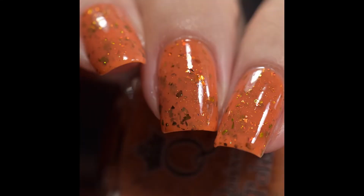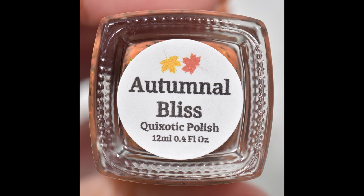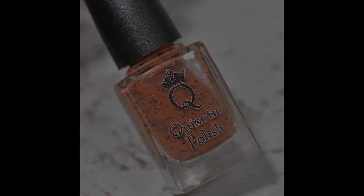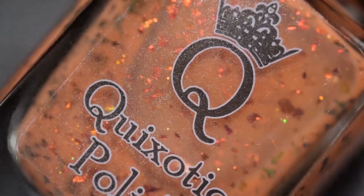This next polish is called Autumnal Bliss, and it is going to sell for $11. It is described as a beige leaning orange base with gold hollow micro glitters and red gold ultrachrome flakes.